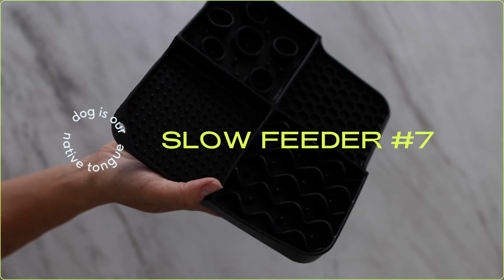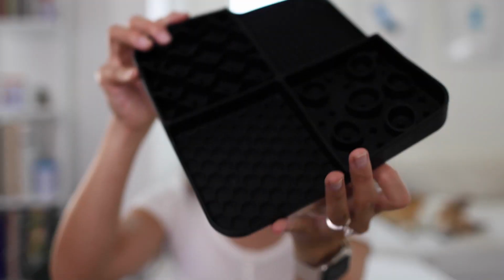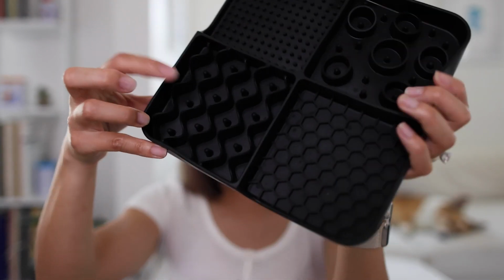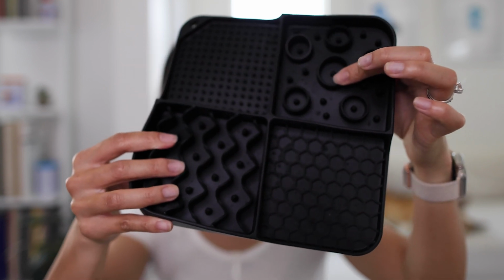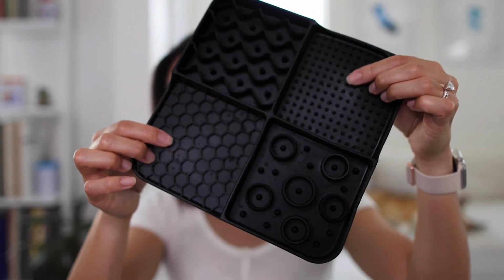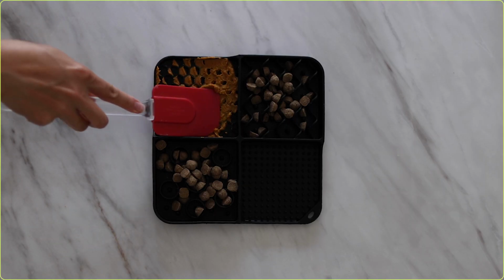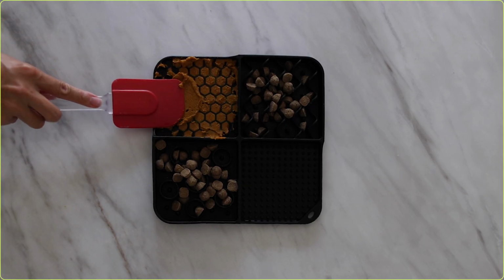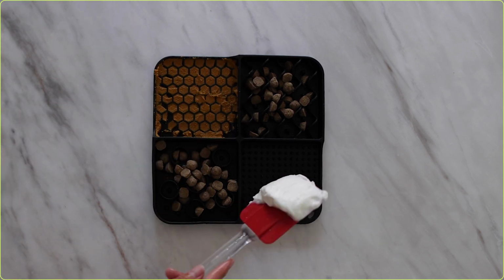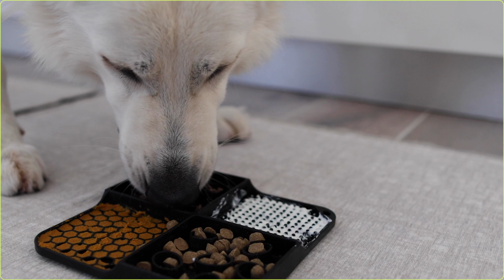This last slow feeder is sort of like a jack of all trades. It's a combination lick mat and slow feeder. There's two of the four sections of this square that I think are more designed for having food. So these thicker sections, you could either drop your kibble in here or spread some of your fresh or raw food. And then these opposite corners and the shallower sections are really good for spreadables. So I really like putting our pumpkin powder in this area. I just mix it with some water and it turns into a puree, and it's spreadable for this honeycomb section. You can also put something like Greek yogurt, and I like that it has the lick mat combined with sections that you can put food in.